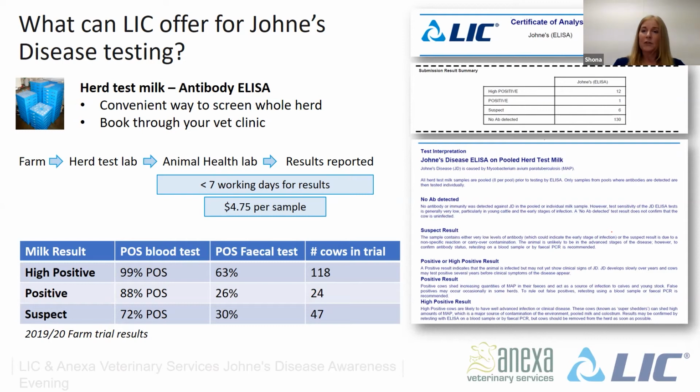One of the reasons why they may not all come back positive on blood test is that with the herd test milk there is a risk of a little bit of carryover contamination. This can happen just because of the residual milk in the bale. So you may get a few suspects that come up that are actually negative for Johne's disease, for now at least. Keep that in mind as well, but it's worth testing them.